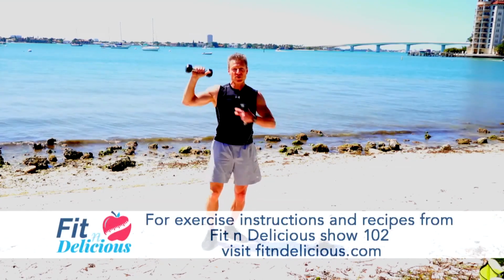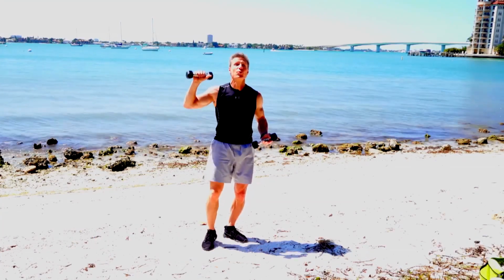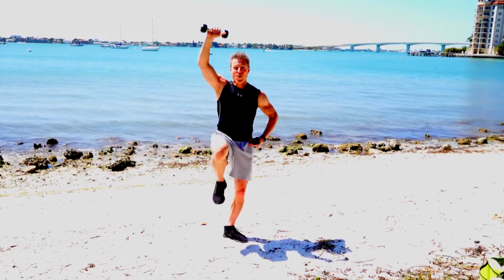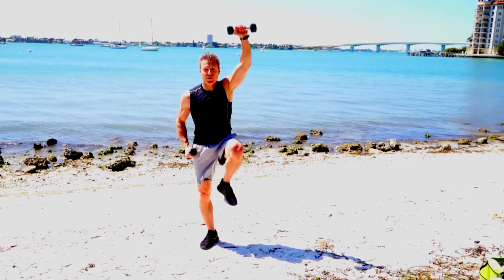Now we're working the shoulders, getting the hip flexors right through here. We just want you to move because if you rest, you rust, right? So that's for sure. We know that. One more and release. All right, let's go shoulder press, knee up. That's all we're doing, guys.